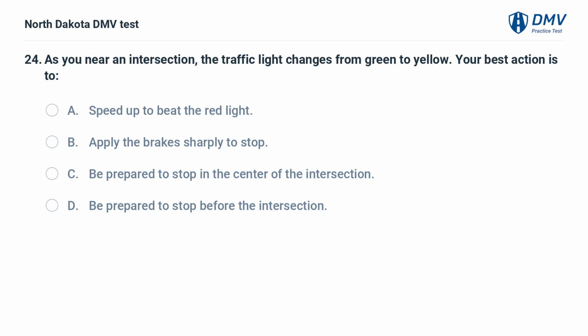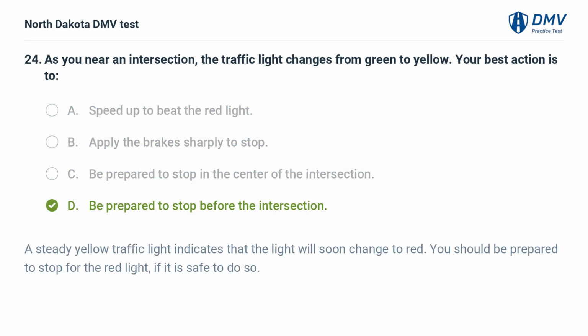As you near an intersection, the traffic light changes from green to yellow. Your best action is to: A. Speed up to beat the red light. B. Apply the brakes sharply to stop. C. Be prepared to stop in the center of the intersection. D. Be prepared to stop before the intersection. D. Be prepared to stop before the intersection.